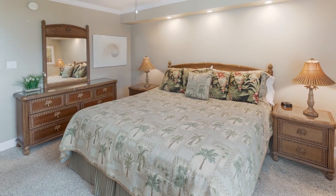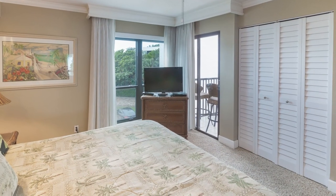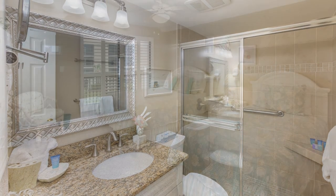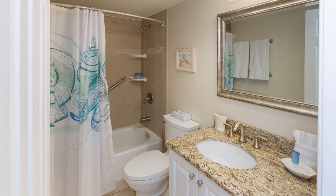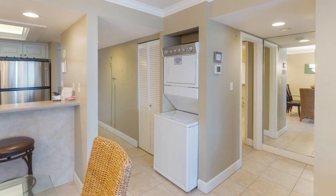The master bedroom has a king bed, flat screen TV, ceiling fan, and access to the balcony. The master bath has a full step-in shower. The guest room is unique because it has a queen bed and a twin bed. There's a washer and dryer for your convenience.